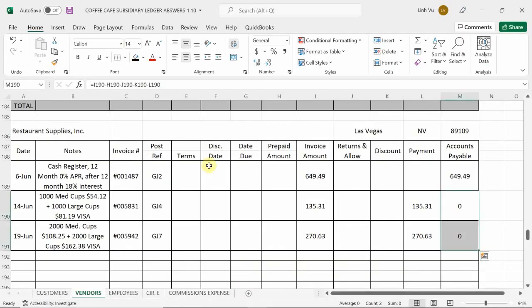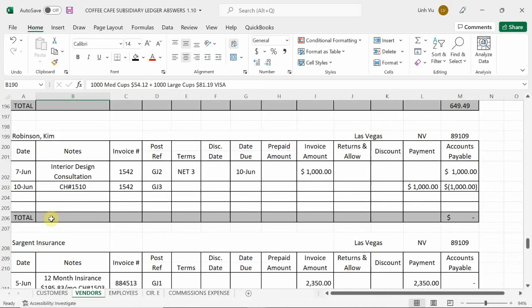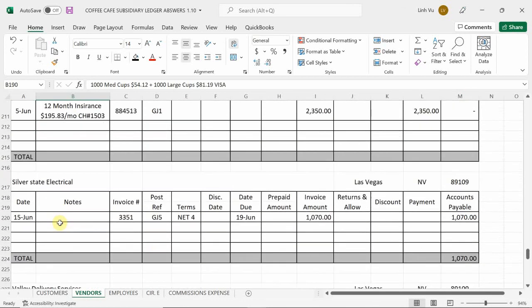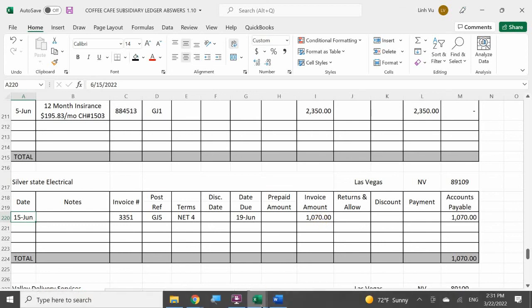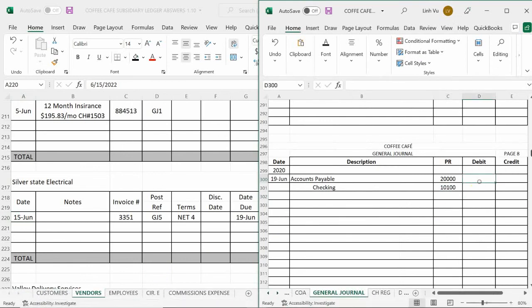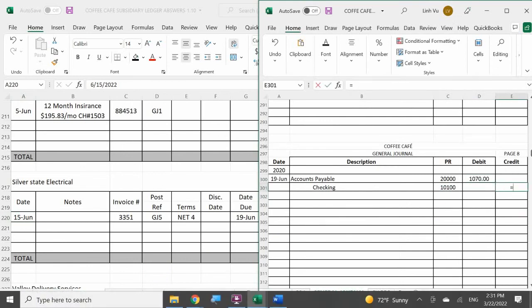Perfect, subsidiary ledger. In your subsidiary ledger, you look up who this was: Silver State Electrical. Here they are. You received the bill on the 15th and recorded it. It was invoice number 331-3351. It told us it was going to be due in 4 days, which is the 19th, which is today. We owe them $1,070. So that's the amount I'm going to write out to them, because that is what I owe.